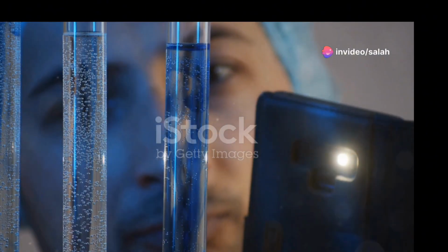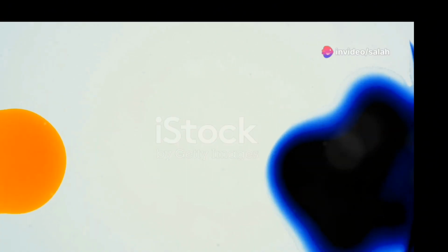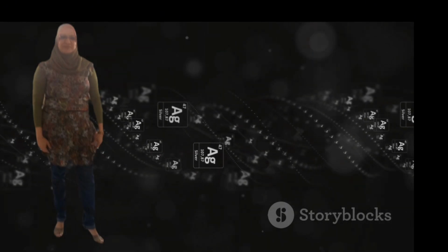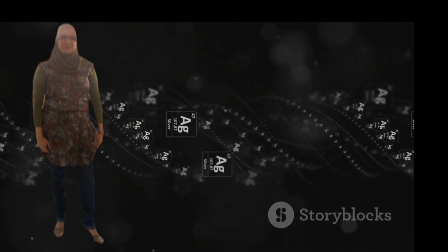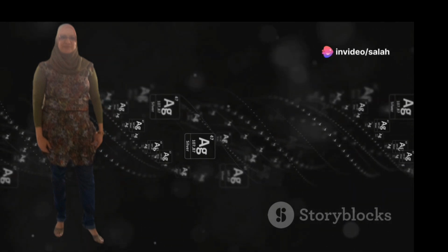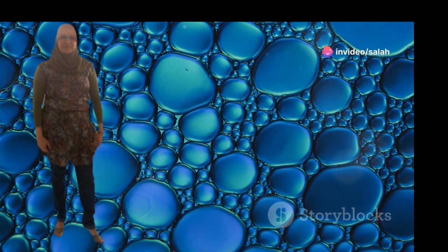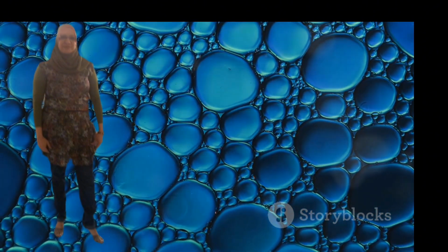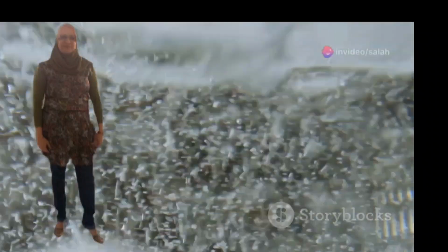So, which isotherm reigns supreme? Well, it all depends on the specific situation. The Langmuir model, with its assumptions of a uniform surface and monolayer coverage, shines when dealing with adsorption on smooth, homogeneous surfaces at low concentrations. On the other hand, the Freundlich model, embracing heterogeneity and multilayer adsorption, takes the crown when describing adsorption on complex, real-world surfaces, especially at higher concentrations.